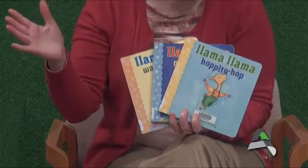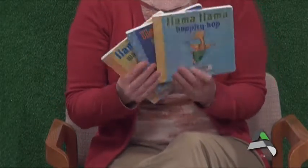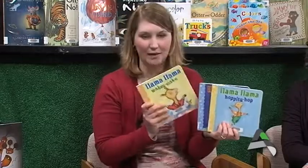Anna Dewdney has the regular Llama Llama set that she normally does, but she came out with board books this year, and there's four of them. Brought three of them along today. Nighty Night and Wakey Wakey. Exactly what they say. Going to bed processes that kids are familiar with, waking up in the morning processes, brushing your teeth, putting on your pajamas, things like that.